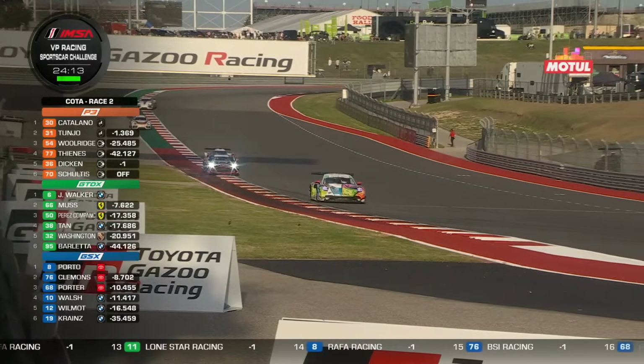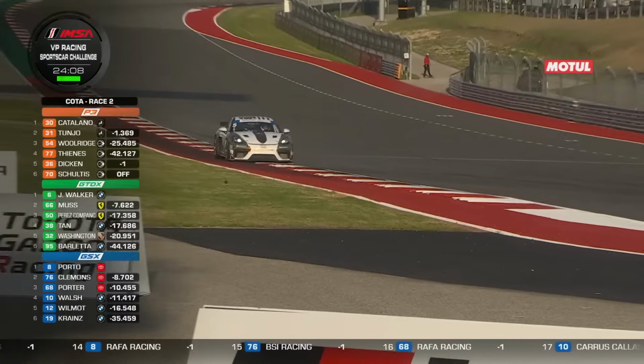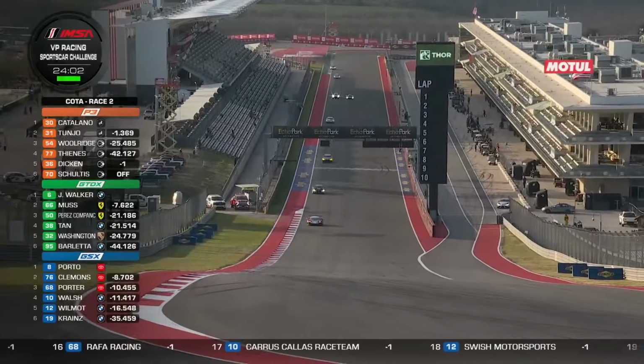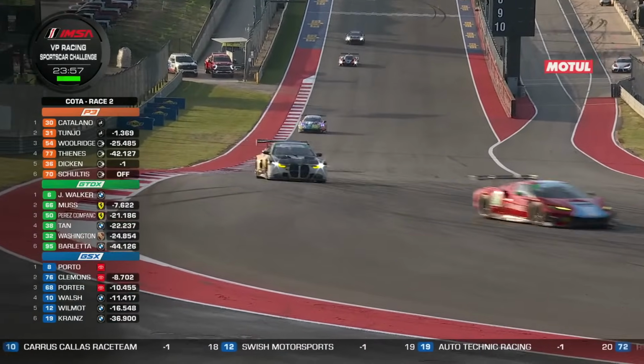And she is catching Matthias Perez-Kompank, who's having a nice quiet day running in third at the moment, at a pretty good clip. She was nearly a second faster than Matthias on the last lap and isn't that far behind. I think she's right there in striking distance, in fact. Here comes the battle into turn one.